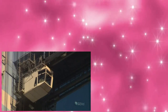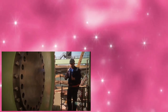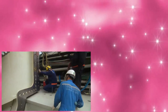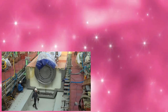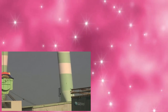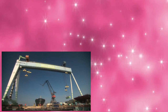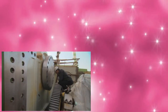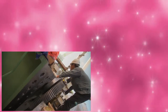Meters above, the crane operator adjusts his load centimeters to the left, to the right, down. The Koreans keep a close watch on the engine and on Søren. Then the next bed plate. The second part of the engine's foundation is lowered with the massive Goliath crane. By day's end, the first level of the world's biggest diesel engine is complete.